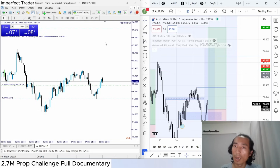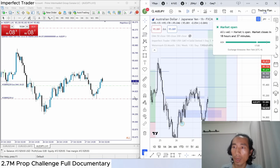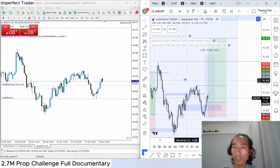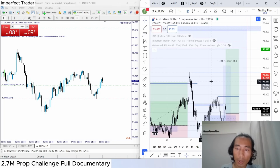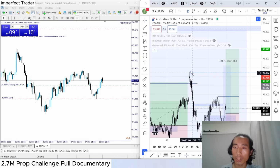It's a new week, Monday, and you can see that I just placed a new trade risking 1% on AUD JPY, live market condition right here on TradingView. For this trade, my stop loss is down here, and you can see that I have the target all the way up here. But for this trade, I'm going to have three targets: target 1, target 2, and target 3.